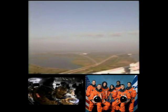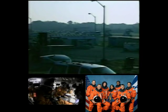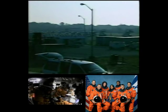A physician will board Columbia shortly after the landing convoy arrives at Columbia's position on the runway. They will conduct a brief preliminary examination of the astronauts before the crew leaves the orbiter, and then the astronauts can make preparations to disembark and enter the crew transport vehicle for further medical evaluations. Because there are several medical test objectives for the crew this time, it will be longer than usual before the astronauts leave the shuttle landing facility runway.